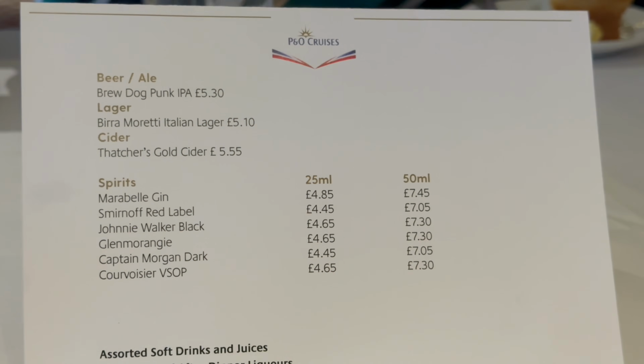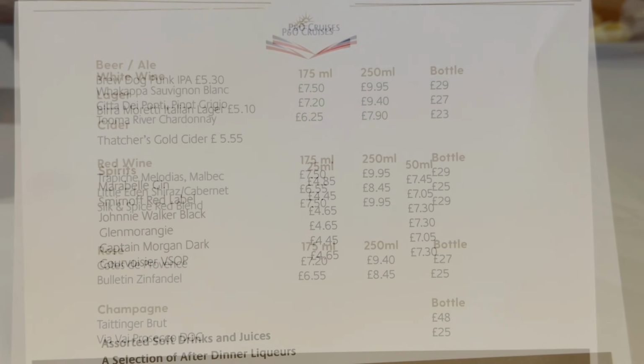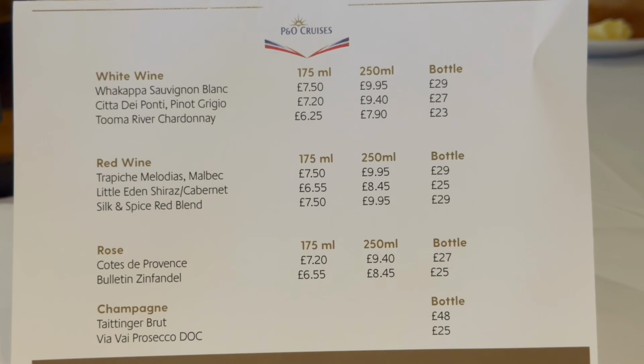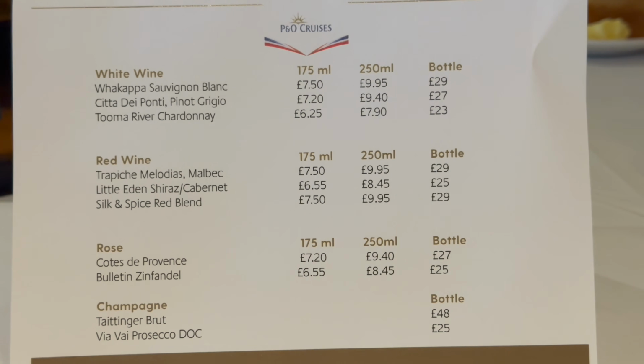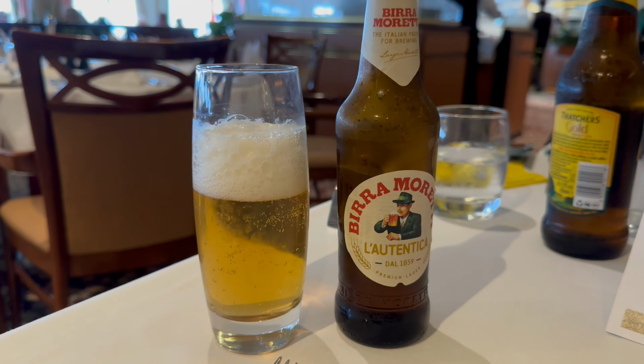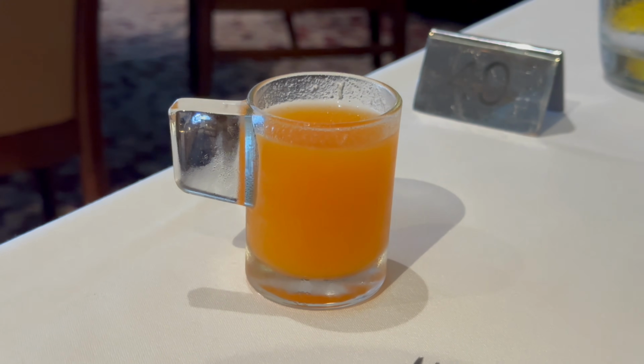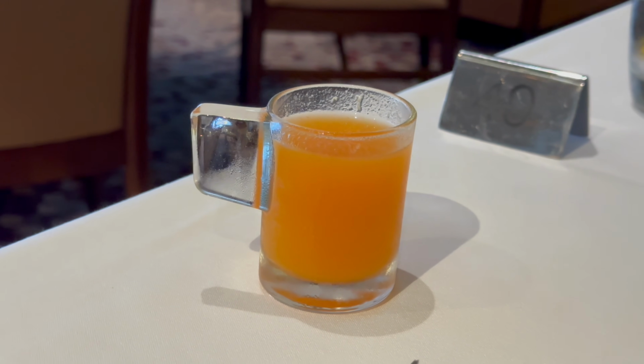And after the bread service, I checked out the drinks menu. I've never bothered to purchase a drinks package on P&O because I think the prices are fairly reasonable. So we went with a bottle of Moretti and a Thatcher's Gold. And we all received an amuse-bouche of a carrot and pea soup, ginger and lime salsa.